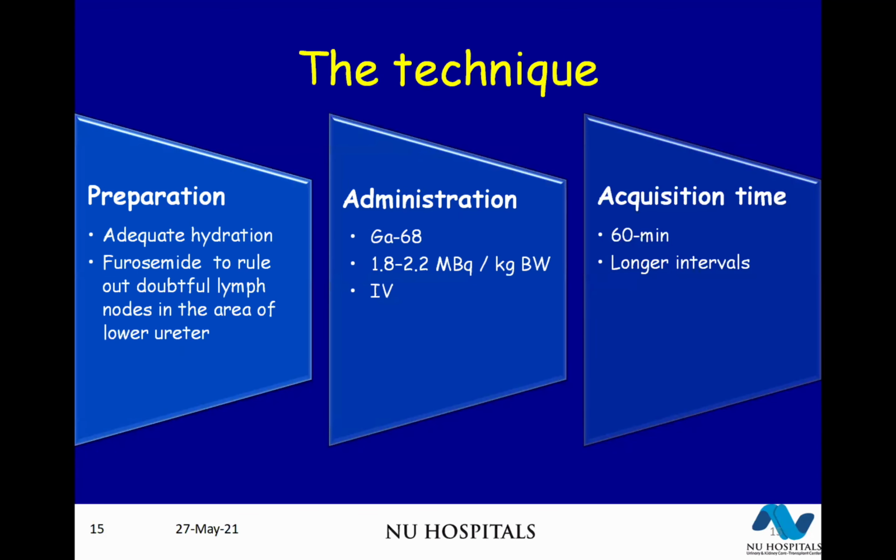Briefly about the technique and how we do that. Adequate hydration is needed. Furosemide is given because this prostate-specific membrane antigen is excreted through the kidneys into the urinary system, so the urinary tract, kidneys and the bladder will also show the avidity. If you want to know the status of the lymph nodes, especially in this case we discussed, the Lasix gives the advantage of draining the urine, so that you can have better information about the lymph nodes, especially at the lower ureter level, the iliacs we discussed.